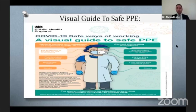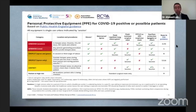And make no mistake, there is a huge debate and controversy now about the safest PPE equipment and about preserving the stock of PPE, because hospitals are running out of PPE. You have to know that. To preserve the PPE and to use appropriate protection, there is a huge debate, but this is the latest guide. It is by the Royal College of Anaesthesia and the Intensive Care Society and a couple of other bodies. It's basically the same.